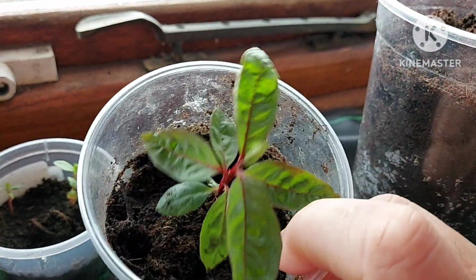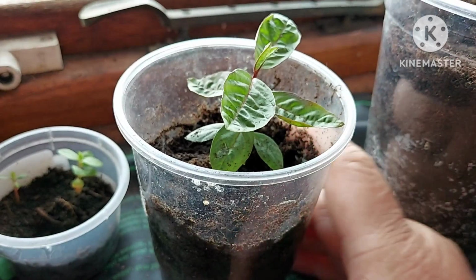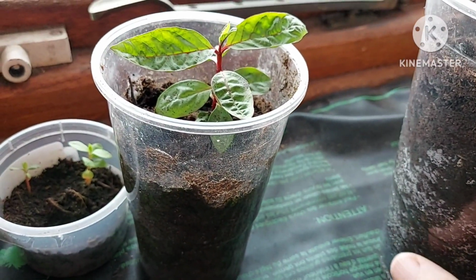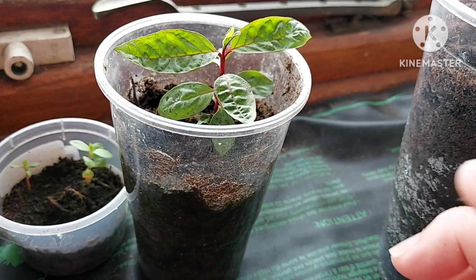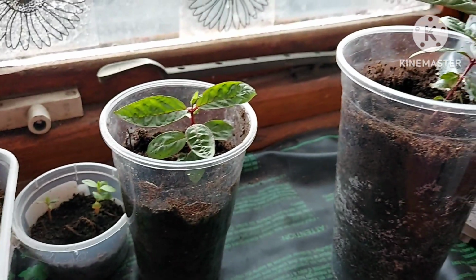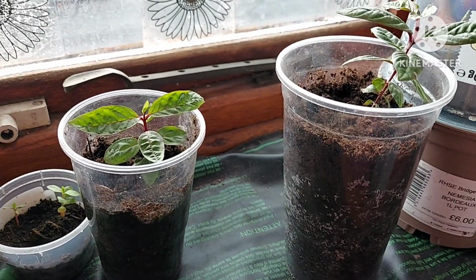Yeah, so these are growing quite slow, and I'm going to compare the one that I've got in the grow tent. So I've got a purple and a Sri Lankan in the same pot in the grow tent. So I'm just going to nip down there and show you what they look like.